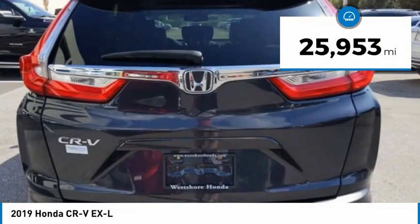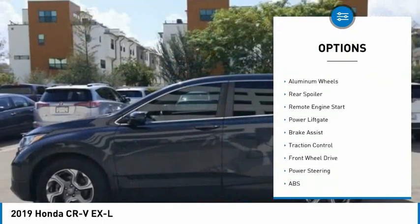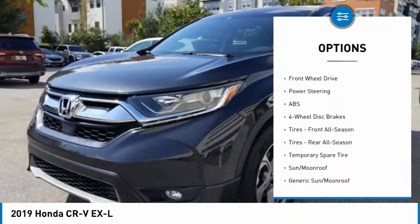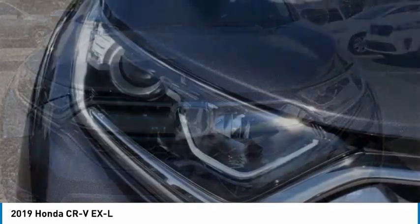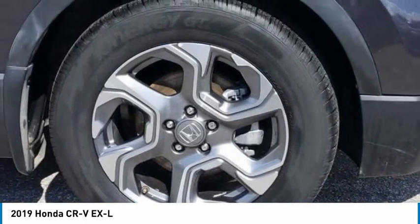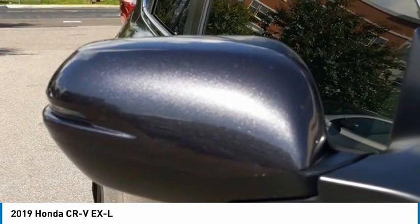Here are some of this vehicle's great options: tire pressure monitor, turbocharged, blind spot monitor, heated mirrors, aluminum wheels, rear spoiler, remote engine start, power liftgate, brake assist, traction control. This vehicle offers reliability and good looks at a great price. So come in and take a test drive today.